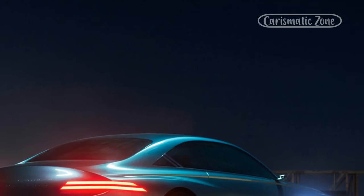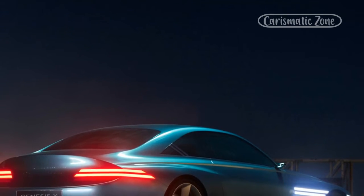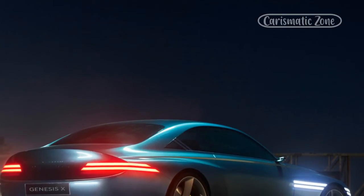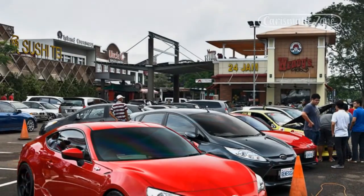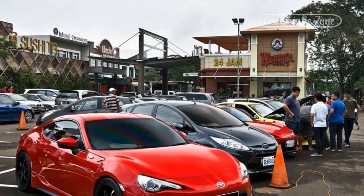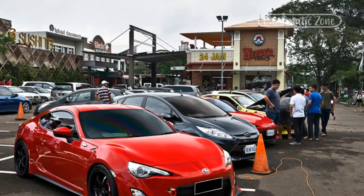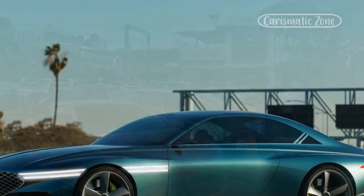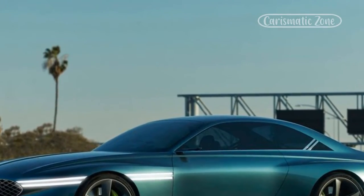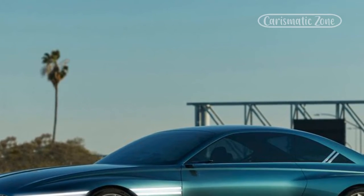There's nothing that says we couldn't see something like this, said Genesis spokesman Jared Pellet. Certainly the two-lines lights and evolved G-Matrix grille will live on and make it into more production Genesis models, he explained, but the idea of a coupe is one of many product proposals within the Genesis family. We have so many great ideas in our product pipeline. And I'm sure if you spoke to our designers and engineers, they would love to do X, Y, and Z.